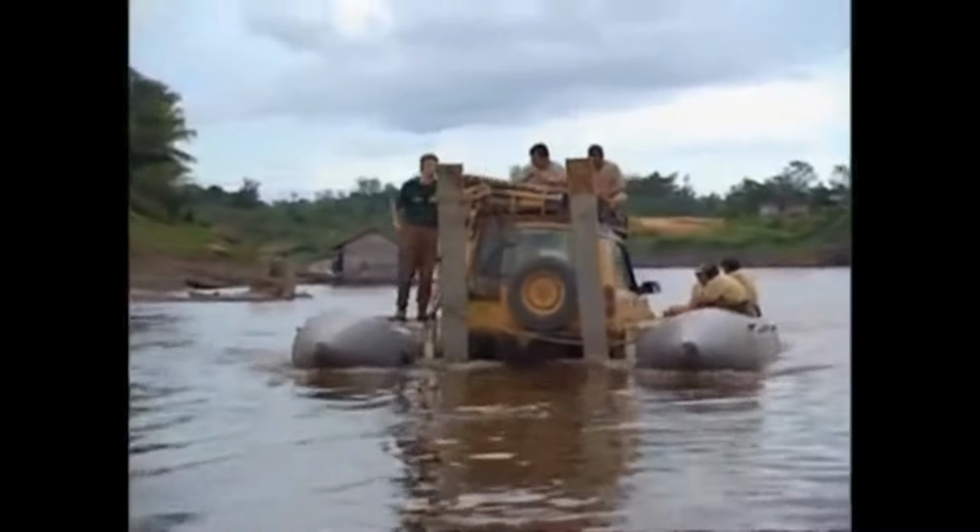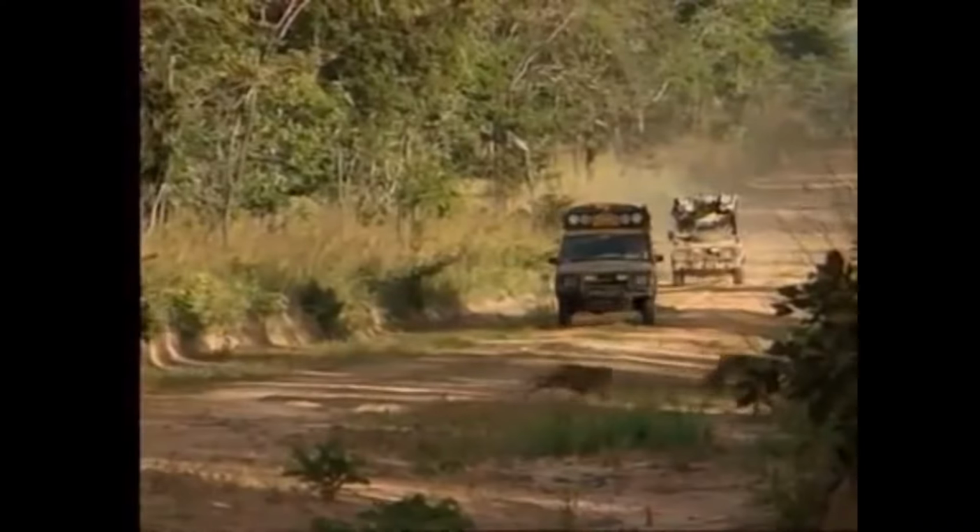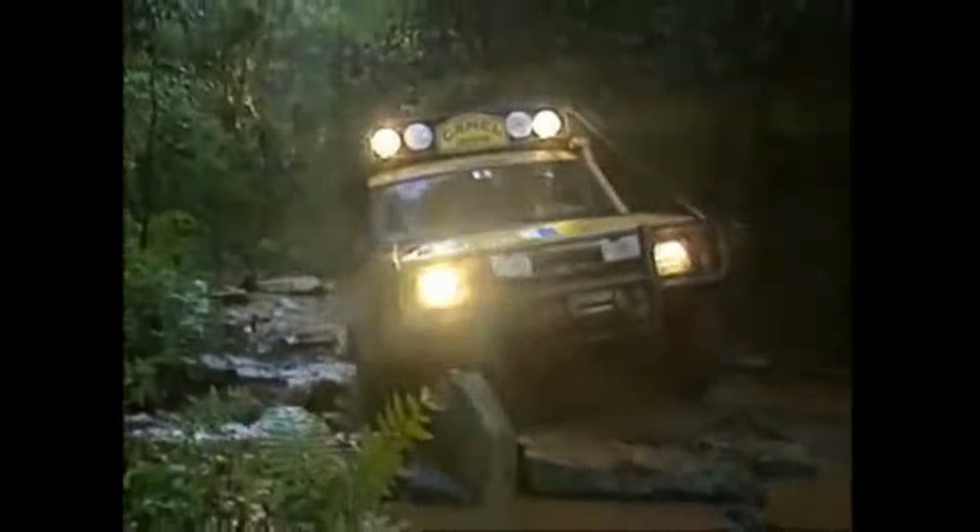This was to be a turning point for Land Rover. And despite the success of Tierra del Fuego and the introduction of the Freelander to the event, they decided to sever their ties with Camel Trophy and make it their last event.